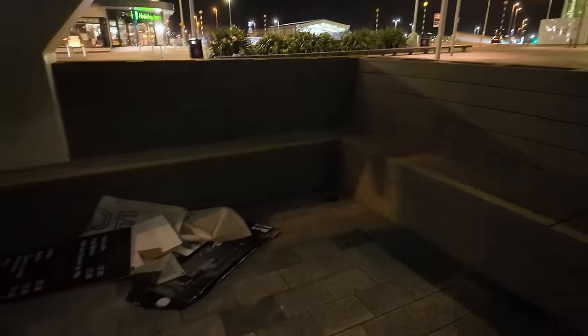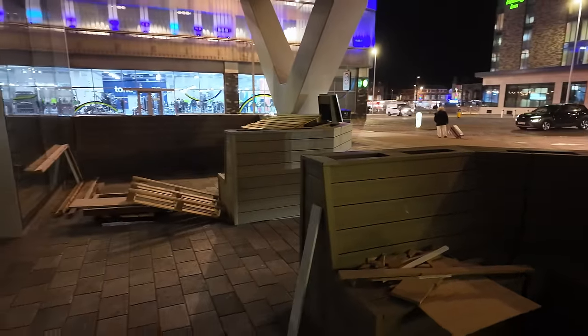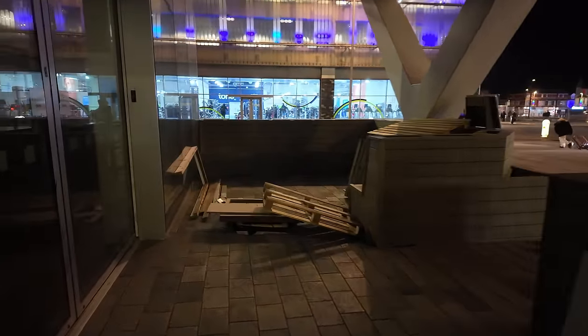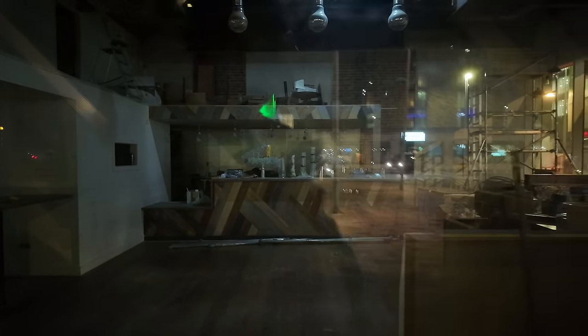What do you think? What's this down here? Is that an old sign for the coffee? It used to be a coffee house, and that's how much the coffees were. So around about the same price as the cost of coffee, aren't they? Cost a lot, if you ask me. But anyway, here's a little look. It's still work in progress, so there are bits of wood around. We can have a little look inside. It looks like they've got the bar set up there. So there you go, that's a little look.